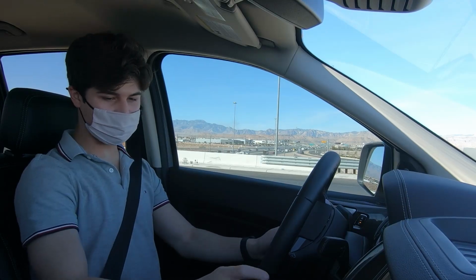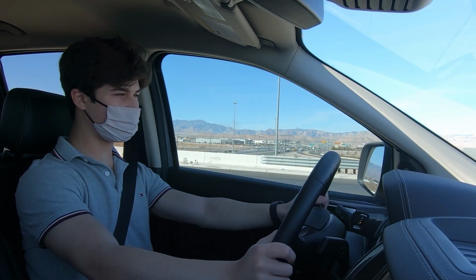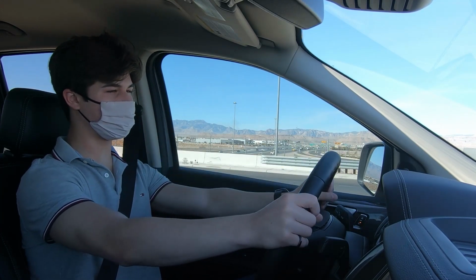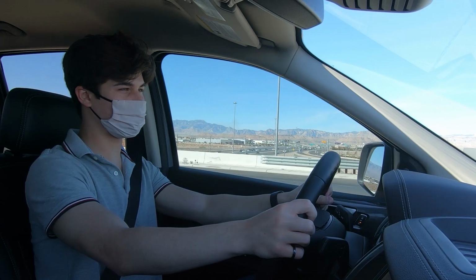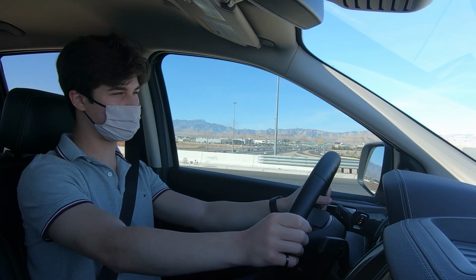You know, this truck, for being smaller than an F-150, you still do, I feel, pretty tall up. There's a Tacoma in front of me, and the Tacoma is actually shorter than this one, though it is an older Tacoma, so I guess you can't compare it.